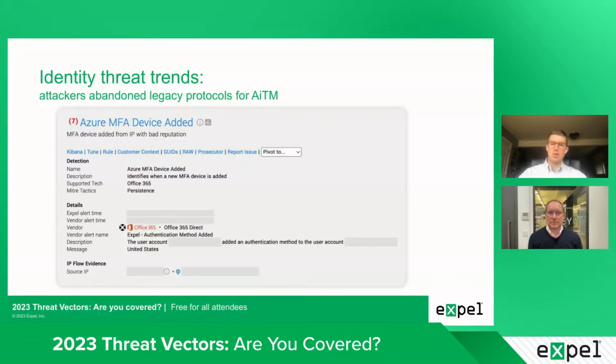On this slide, we wanted to show an example alert that after an attacker gained access, so this is post-compromise, they registered a new MFA device in order to maintain persistent access, try to cover their tracks, and limit the chances that they were going to be kicked out, playing the long game here. So this was an alert that we responded to related to one of these attacker-in-the-middle compromises.